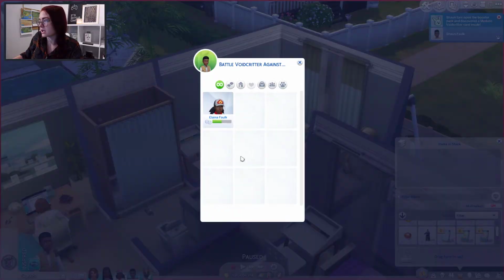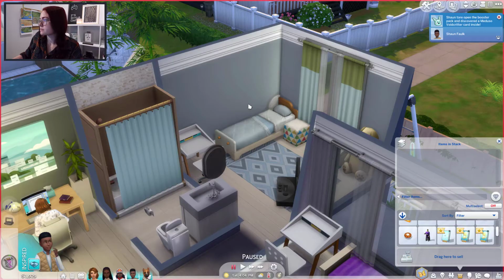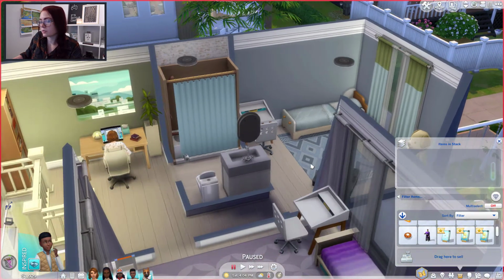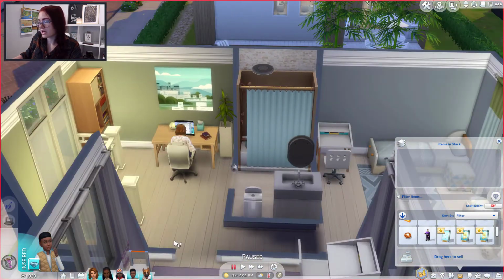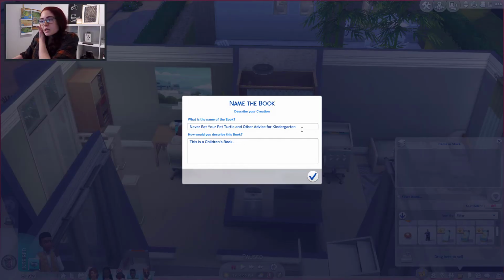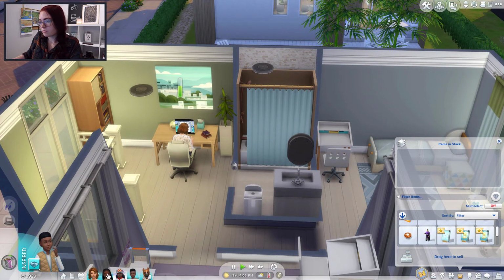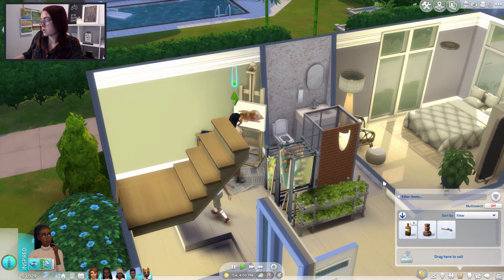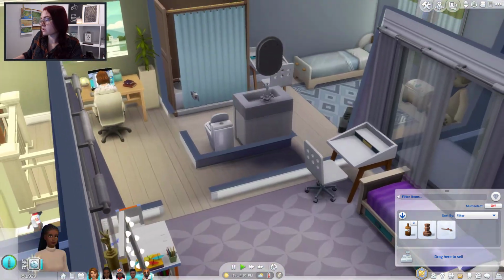Battle Void Critter against Elena. Okay, so we're going to have them do that, because I haven't actually seen that interaction yet. And then she is currently on her superhero series, so superheroes love to read. That's going to be the name of her next book. She's painting. And then these kids are just going to go and do their void critter thing.